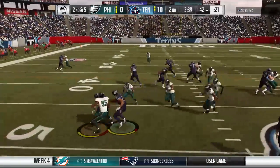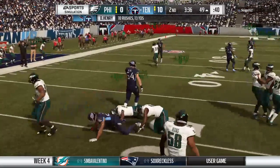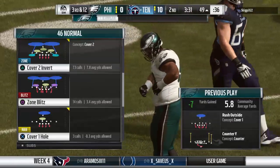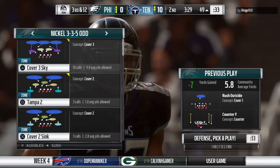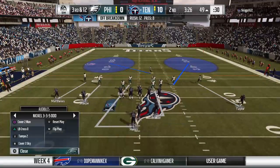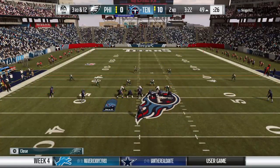On second down, here's Henry. And that play will go nowhere, losing yardage back near midfield at the 49. He went backwards 7 yards, setting up a tough third down. The Titans on third down. They've hit 2 for 4 thus far. This is third down and 12.